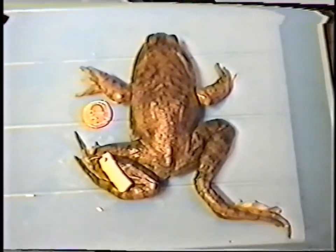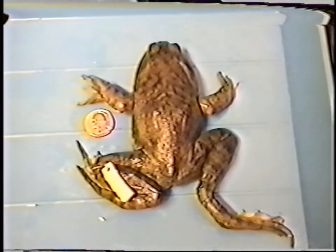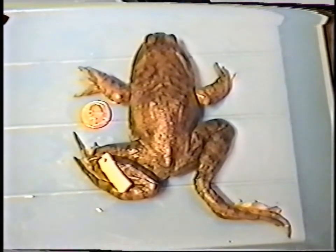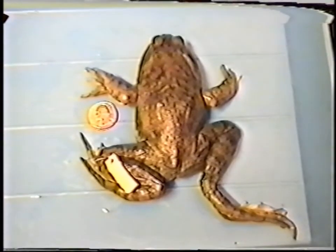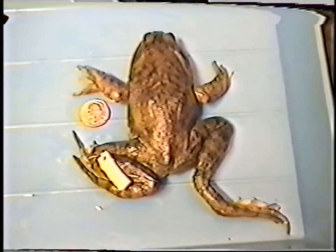The last family of frogs that we find in Ohio is the family Ranidae, the true frogs. They range in size from medium to very large. This is a bullfrog, Rana catesbiana.